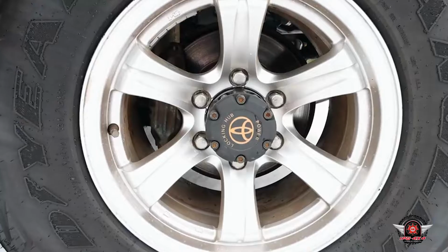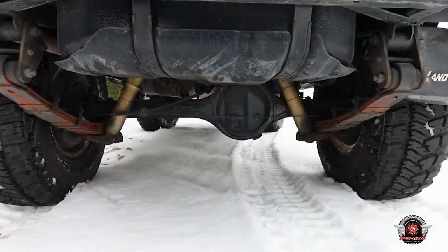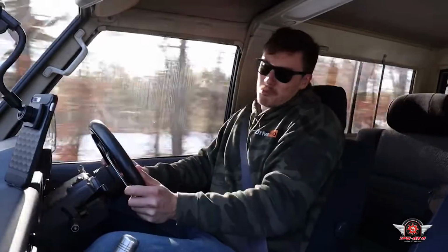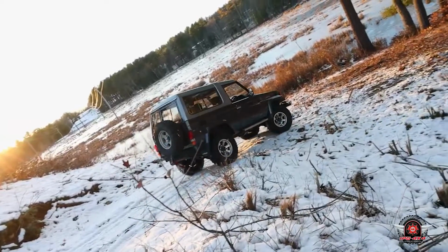Now, we do have electronically locking hubs over here as the switch. And this thing is running 2 solid axles. So it's not going to be handling exactly like a Rolls Royce on the road. But come on, we're talking about a 30-year-old Land Cruiser.